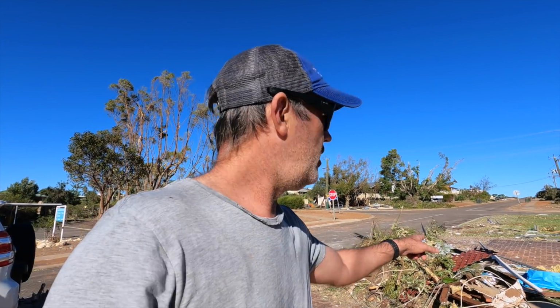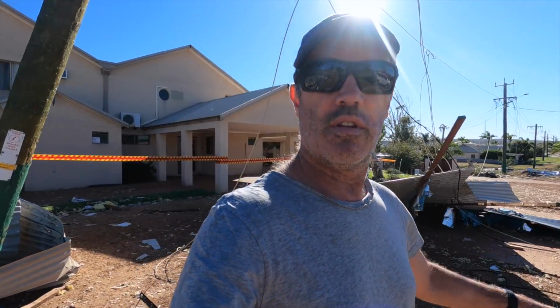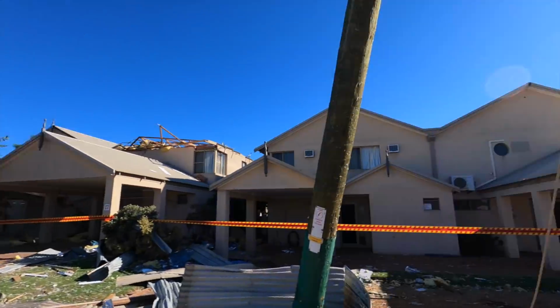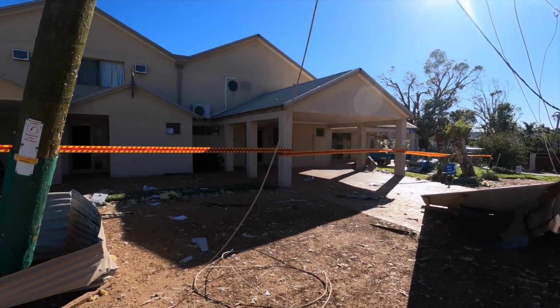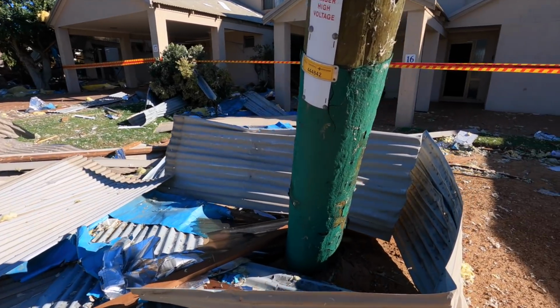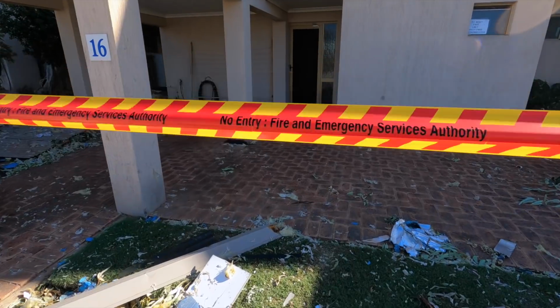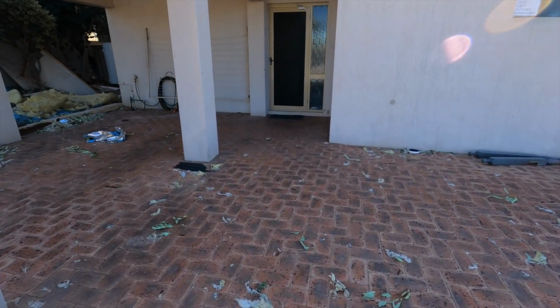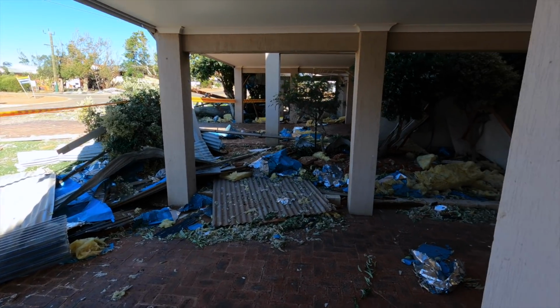So I'm just here at our property, and as you can see, there is shit everywhere, and power wires hanging down that are off. Stuff everywhere. So we're just going to close this up. Just talk to the emergency services guy, he knows we're here. As you can see, there is stuff everywhere.